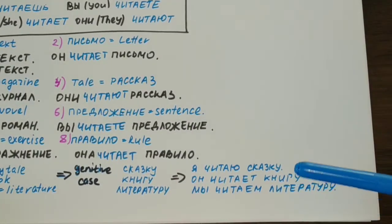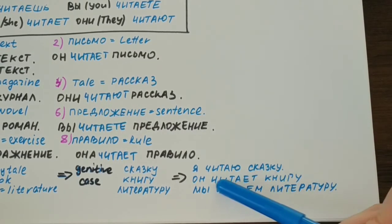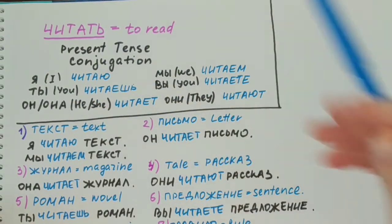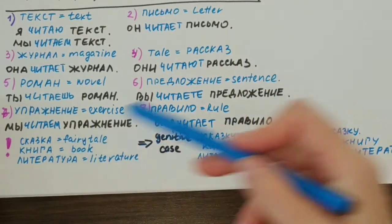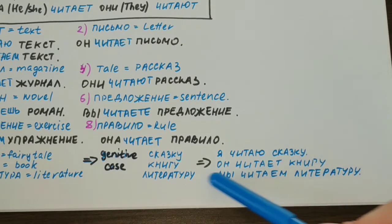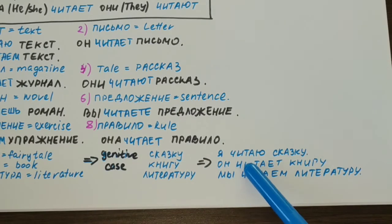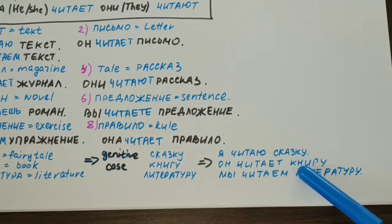So to say I read a fairy tale, we'll be saying я читаю сказку. Читаю, so we take the form of the verb читать in the correct present tense conjugation, and we're adding the noun сказка in the changed case, which is сказку. Я читаю сказку, meaning I read a fairy tale, or I am reading a fairy tale. Using the word книга, which is book, the sentence will be он читает книгу, he is reading a book.